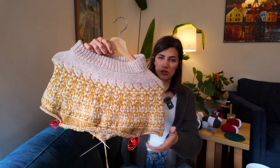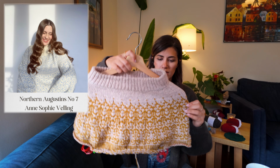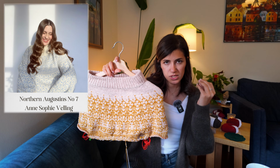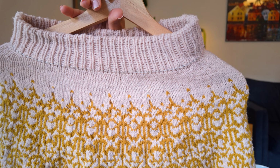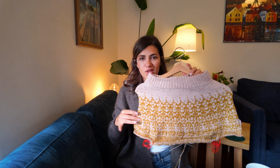Okay, this is my Northern Augustins number 7. It's my first real color work attempt. It's so gorgeous, guys. I'm going to first talk about the happy bits about this piece. So I did a mid-project block for this one.